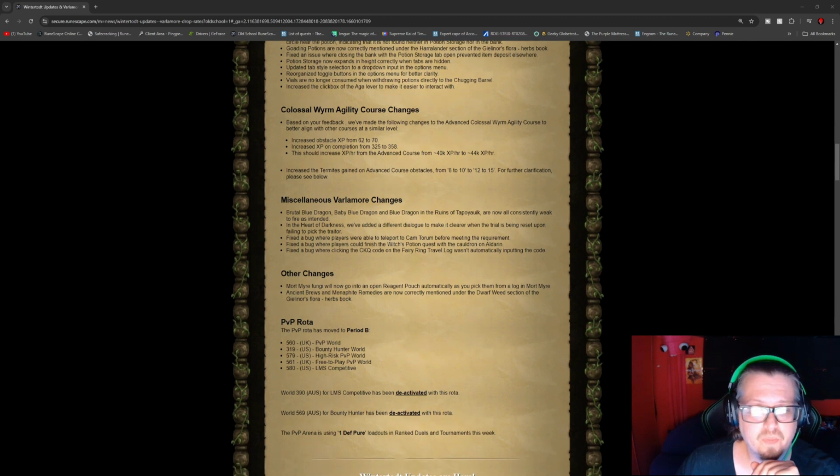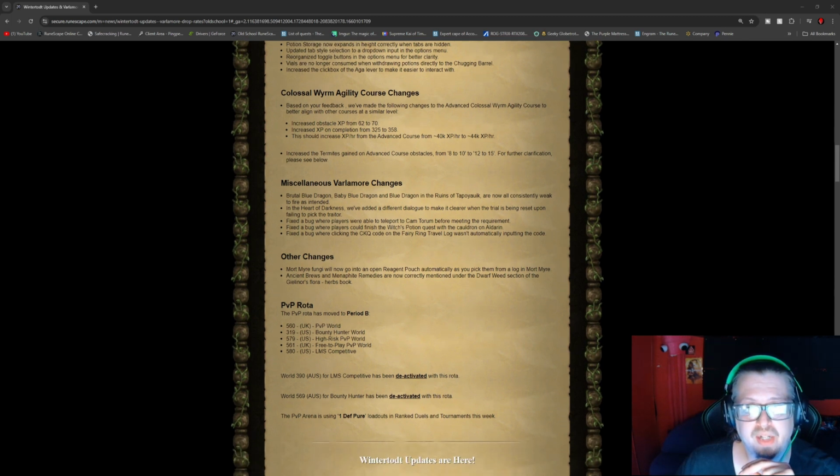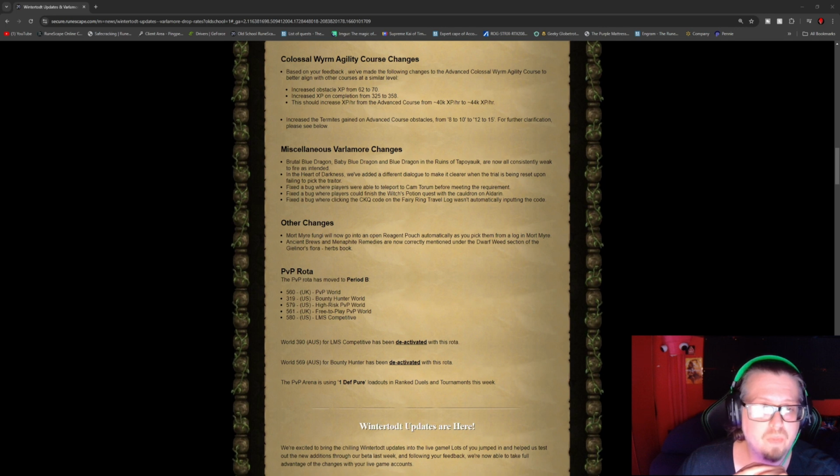Increase the termites gained on the advanced course obstacles from 8 to 10, to 12 to 15. For further clarification, we'll check out below. Miscellaneous Varlamore changes. Brutal blue dragons, baby blue dragons, and blue dragons in the Ruins of Tapoyauik are now all consistently weak to fire as intended.